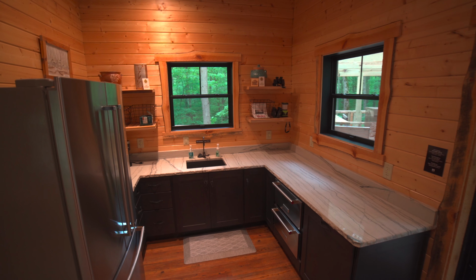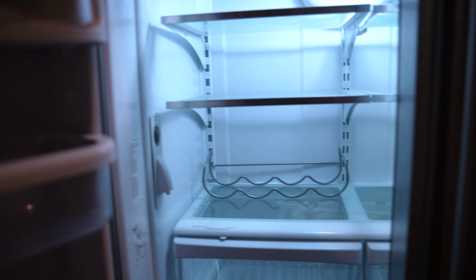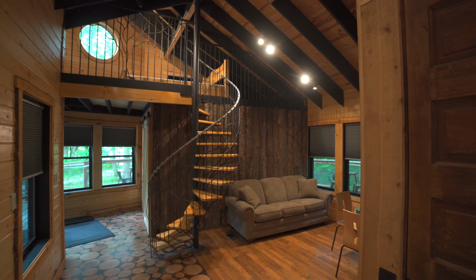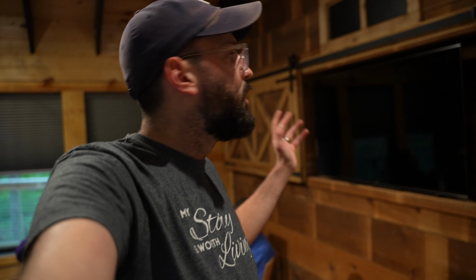Here's the kitchen. You have this really nice fridge, plenty of space. Got the freezer. Got a microwave right here. So this is clearly the living space area. Got a couch here, which apparently does pull out. And you can watch some movies right here, or TV, whatever you want.